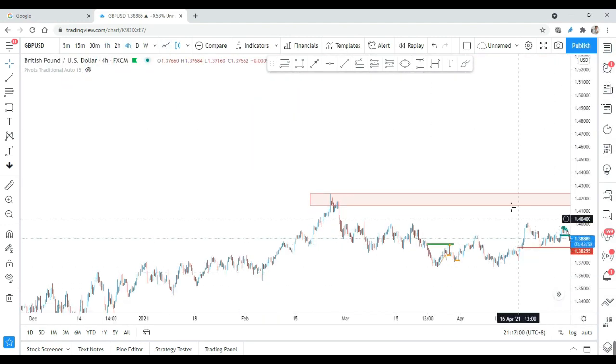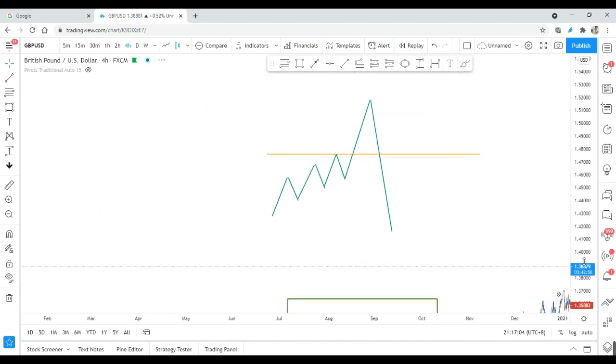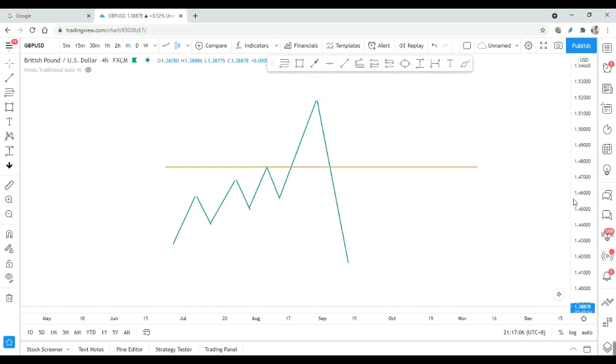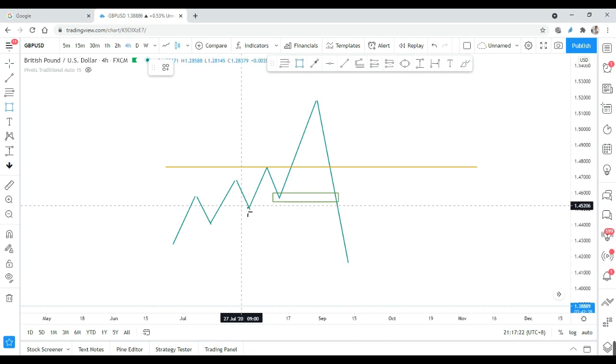I will try to find some. Yep, this is it. So same thing. What we have is that the price is moving low to high, higher low, higher high, higher low, higher high, higher low, and then higher high. Then suddenly the price drops beyond not one but more. It breaks a lot. It breaks a lot.